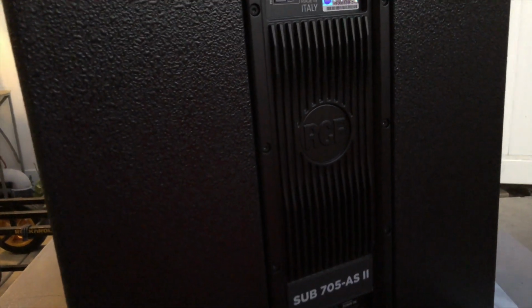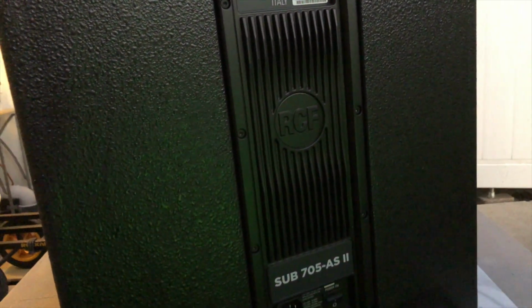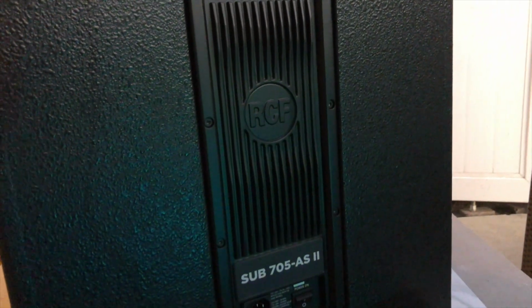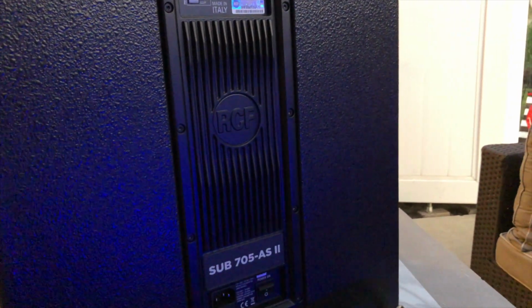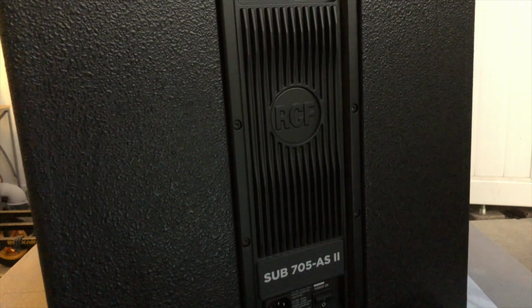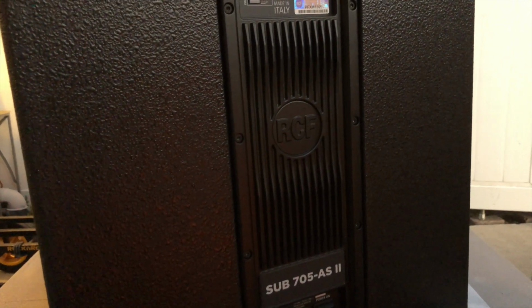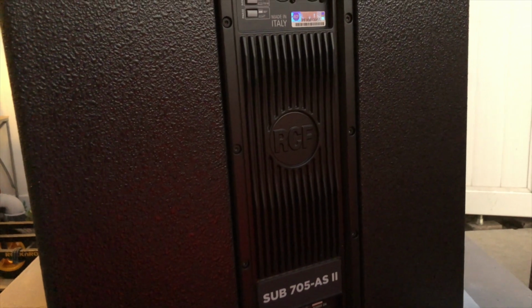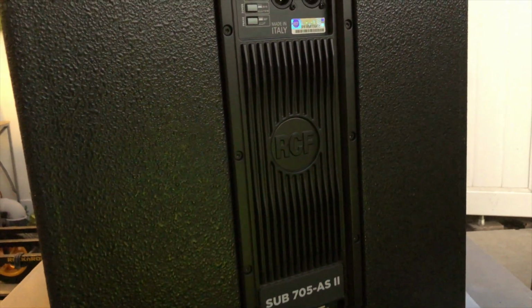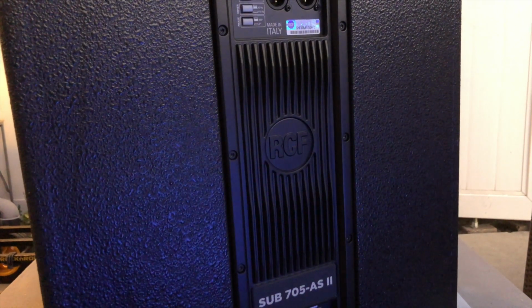Convection cooling on the back of the unit. This is not a concern. If you are worried about this, don't be. I know a lot of subwoofers have fans that cool them in the back. Do not fear. RCF knows what they're doing with convection cooling, and this does a fine job. Yes, it gets a little warm, but your subwoofer is not going to overheat. This does a good job dispersing heat away from the amplifier. Don't be worried or concerned about convection cooling back here.